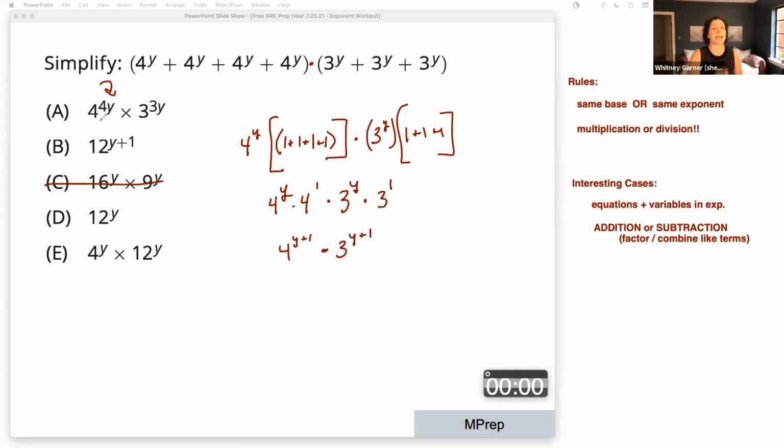None of my answers say 4 to the y plus 1 and 3 to the y plus 1. The only answer choice that has a y plus 1 power is B, and it's because the powers are the same. So I can do the multiplication first. So this would be 12 to the y plus 1. This is back to that question about, well, would it be 5 to the 2a or is it 25 to the a? It depends on what the answer choices were. So I've always got to keep an eye on where I'm headed with the solution.